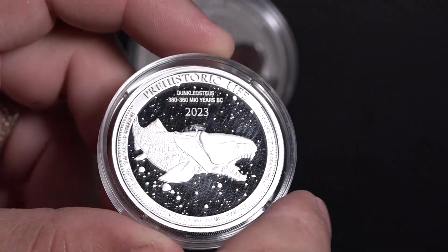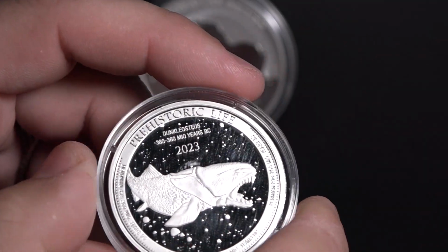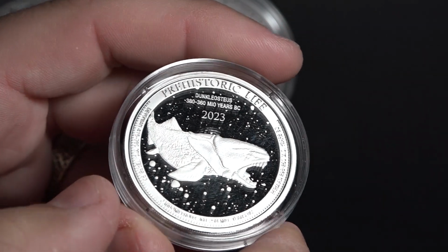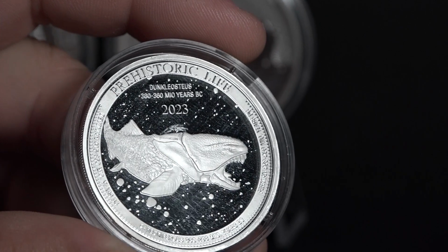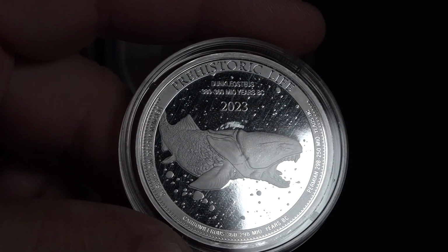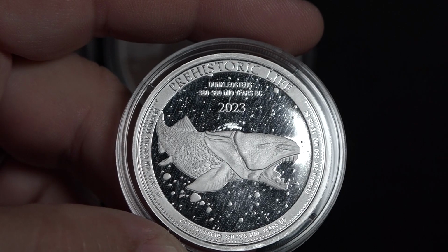But this prehistoric life, as you can see, is a very, very scary fish. Extremely scary. See if I can zoom in on him. Those teeth. This one haunted me as a child, just so you know. It was one that I was always scared of. And it's the Dunkleosteus, I believe is how you say that.